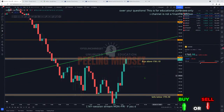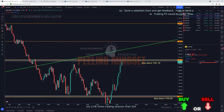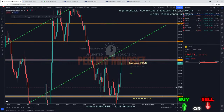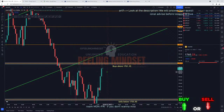All right, beautiful. Candles are pushing nice and slow. At this point in time, waiting for a 15-minute candle to close above, or at least a 5-minute candle to actually close above 1761.10. If a candle closes above, I'm going to take a buy, but I'm just waiting.